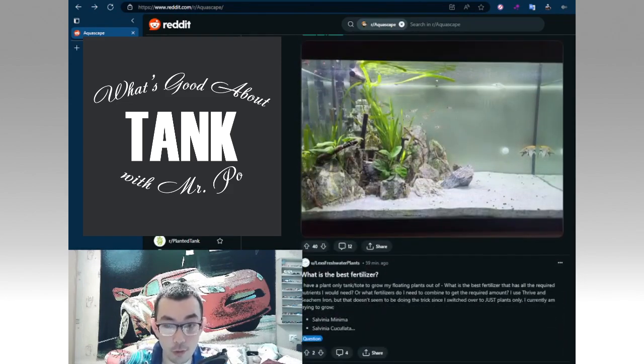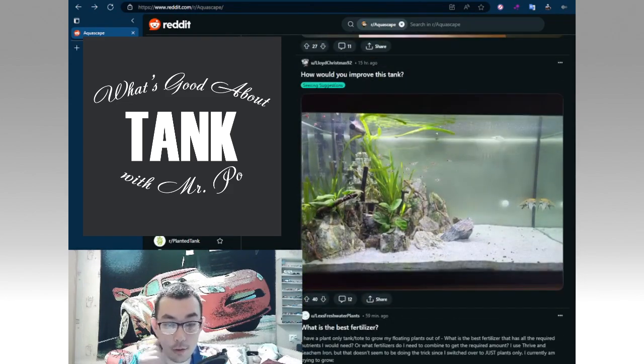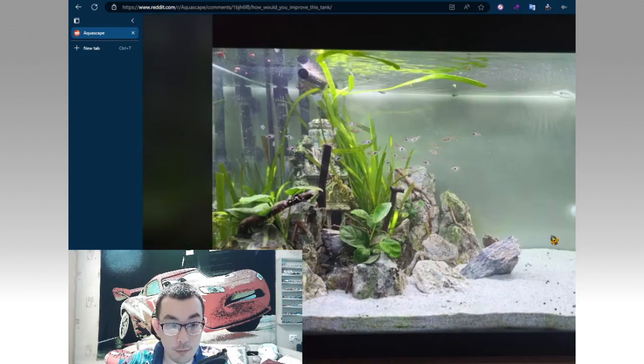So the next one. This is an aquarium which was shared, and the owner asks how you can improve it. So well, let's take a look. A beautiful scape. It looks a little bit unnatural because of this castle. Take a look. I like this negative space. I like how the owner set up the stones. I also like these embedded plants.